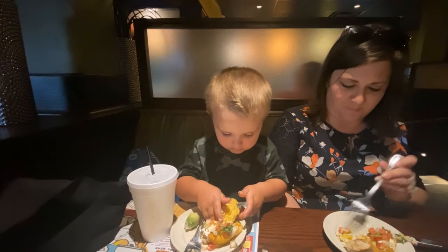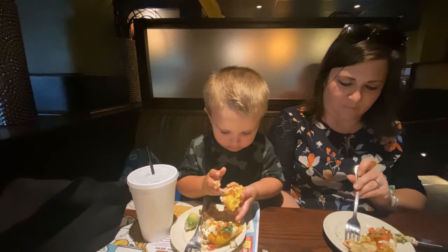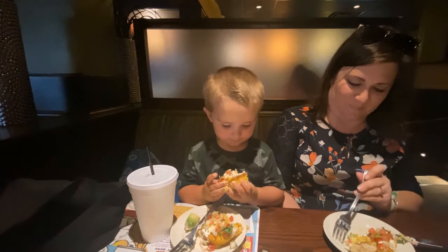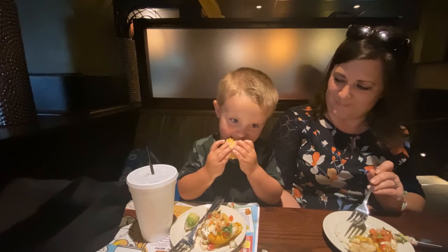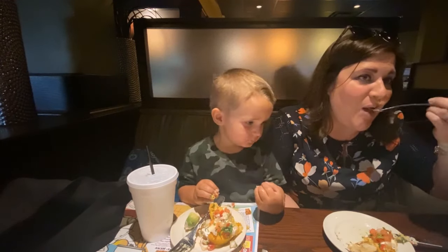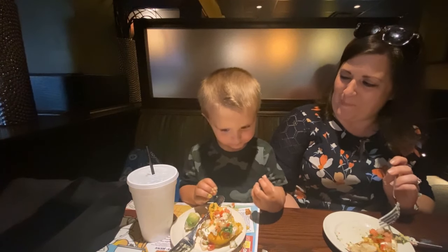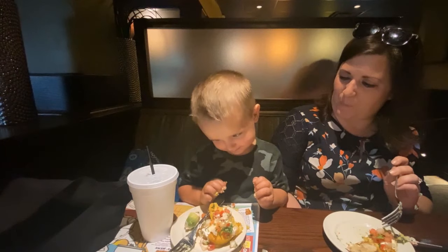All right, so the tamale cake is now cut in half. Didn't quite work with the whole tamale cake, so we're gonna see how this works here. Henry has a tamale cake. Good. Take that nod as it must be great.